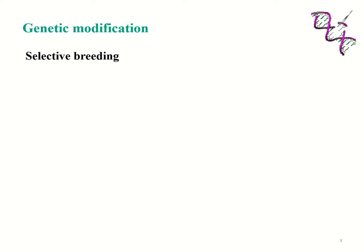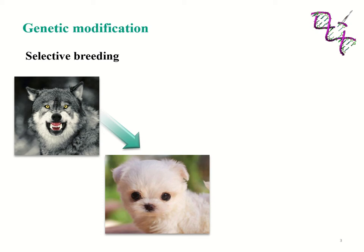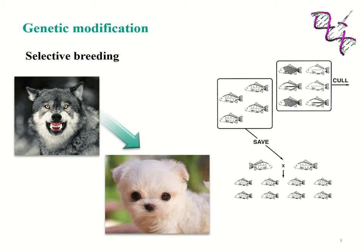A well-known example of this is the creation of all the different races of dogs we have today from wild wolves. And it has also been used a lot for centuries in farming, where you select for animals that produce more offspring, that grow faster, have higher meat quality, and so on. So this has been done both for fish and for cattle and other species, a lot of plant species particularly.